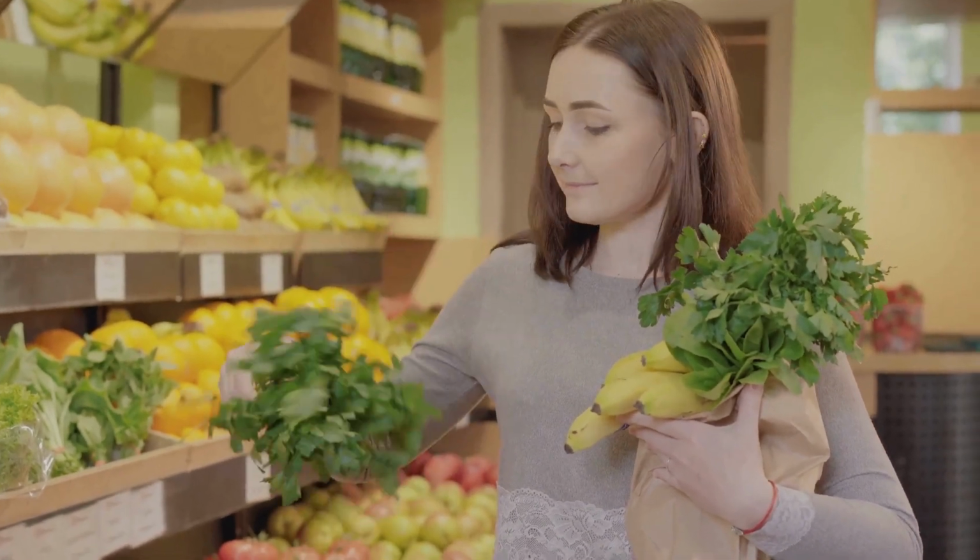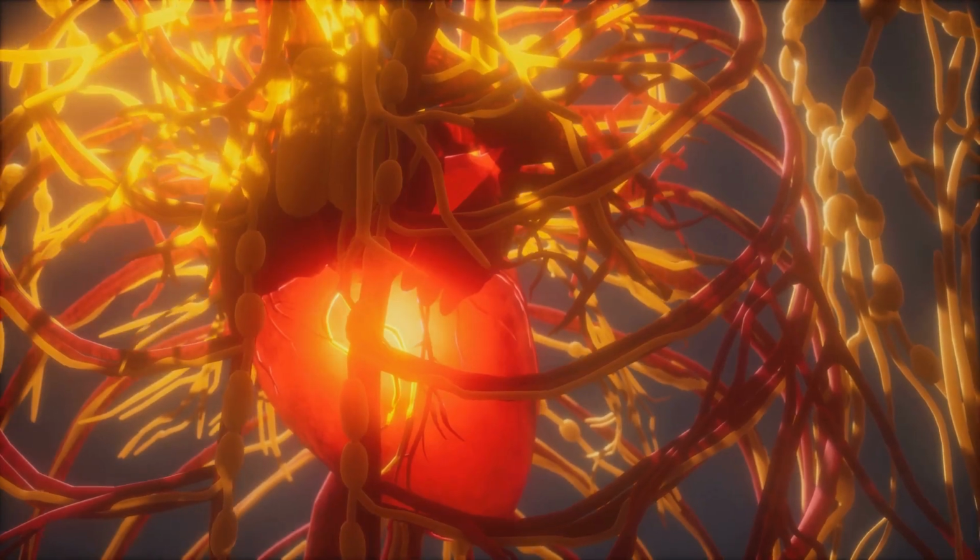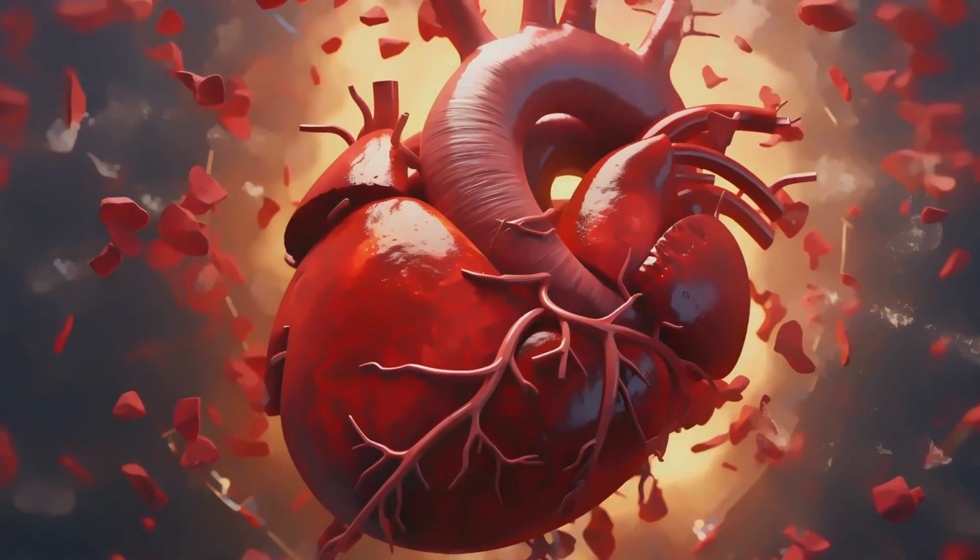Remember, it's not about perfection, it's about progress. Small changes like adding a leafy green side or swapping chips for nuts can have a big impact over time. Stick with it and your heart will thank you.